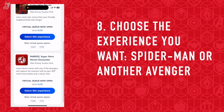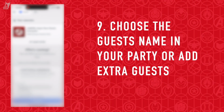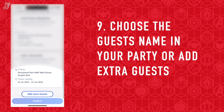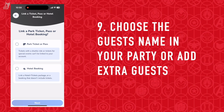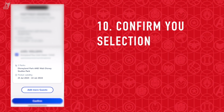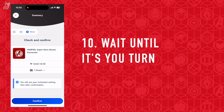Then you need to choose the people who will participate in the meet-greet. If they have not yet been added, you can add additional people at the bottom of the screen through their park ticket or reservation. After your confirmation, you will receive a virtual ticket in the app with the time when it is your turn to go to the training center.